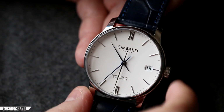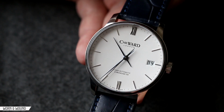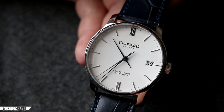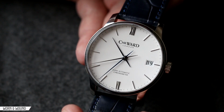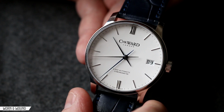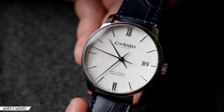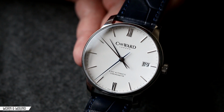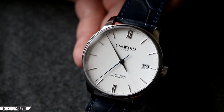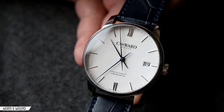Looking then at the dial itself, you have the Christopher Ward logo below 12, and then you have 5-day automatic chronometer above 6. This might look like a lot of text for a more formal dress watch, but I think this is extremely important text. 5-day automatic chronometer is a very special thing, and something that this watch should flaunt, because in every other way it's actually a really subtle, modest design, and that's really its most special feature. So I'm happy to see it shown there.